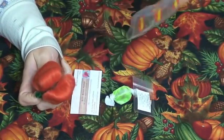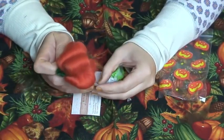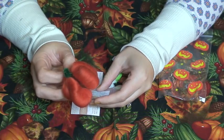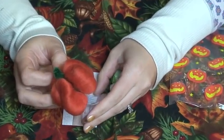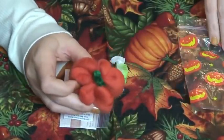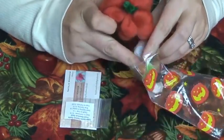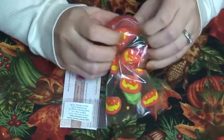Gorgeous. So beautiful. We're so lucky. What is this? Busy Bony Hands. Look. Candy. Pumpkin seeds. Oh, I'm sorry, squash seeds from American Seed. Oh, Table Queen squash seeds. So cool. And look, the fiber is in the shape of a pumpkin.